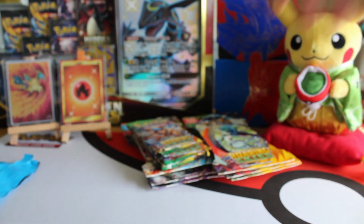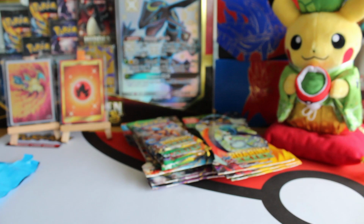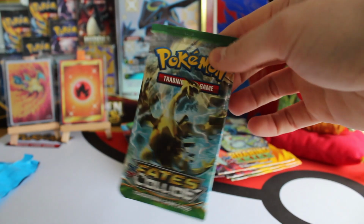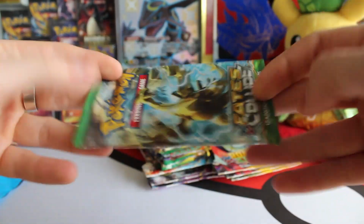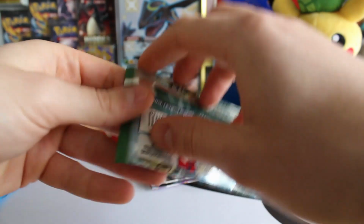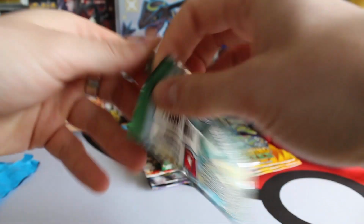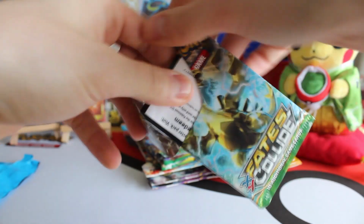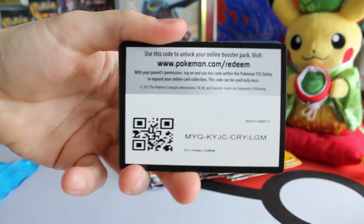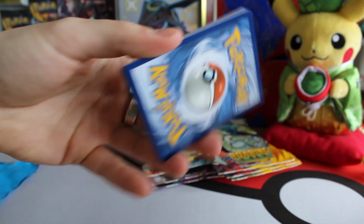So yeah, like I said, there's some really nice full arts in there, some great chase cards. The boosters, when they came out, the boxes were super hard to get hold of. They did a reprint. Yeah, they were just really hard to get hold of. So why the hell not? Let's just open this Fates Collide pack. So there is the code card for you guys right there. Let's pull that off. Let's just go in.